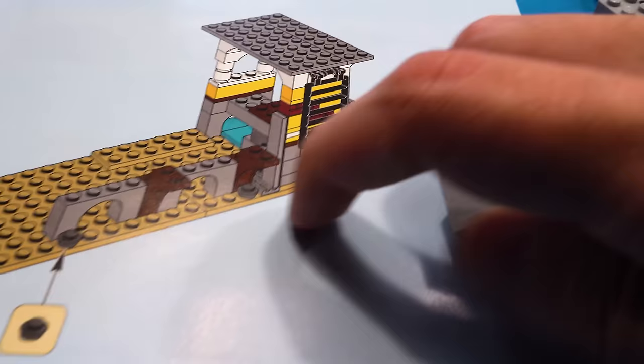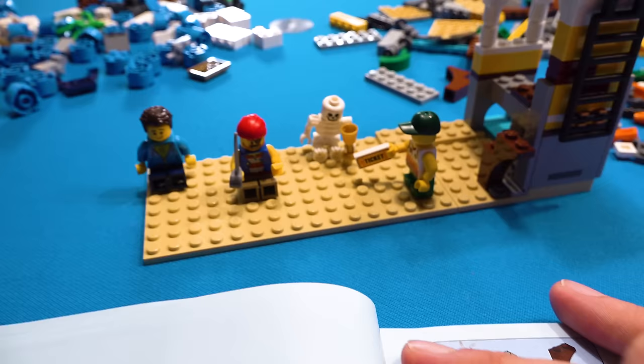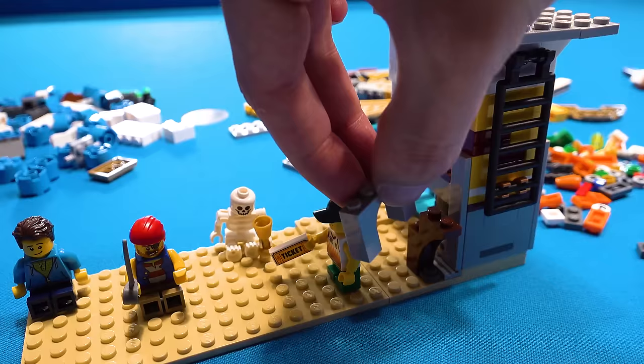All right, so it looks like there's a gray arch right next to this brown thing. Babs, where did all these people come from? Guys, this is a construction zone. Look, this needs to go right. Move it out of the way. Come on.